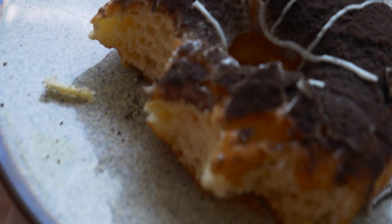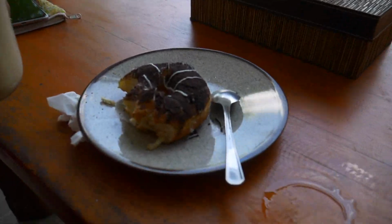What's happened with your donut, lah? I already ate some. It's so tempting. I mean, as you see, the weather is so hot in Nusa Lembongan, so we decided to have an iced cappuccino and a donut.